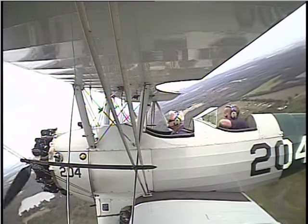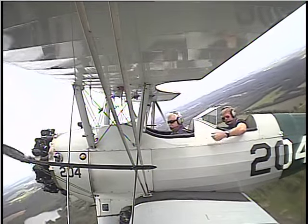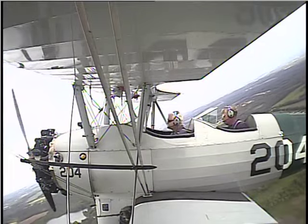Look out on the wingtips. Look how steep you are. Bring the nose up some more. Hold it right here now. Hold the stick right where it's at.